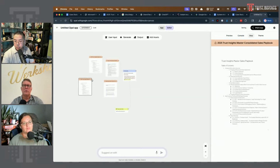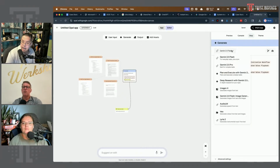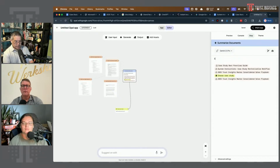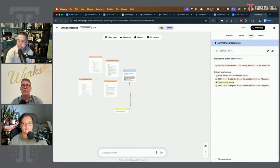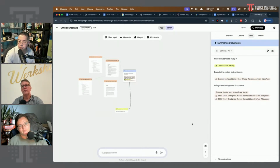And move this block over and draw its little connector. And now we should be able to have it do Gemini 2.5 Pro. Let's think about this. Let's think about order. Execute the system instructions in and move the system instructions block up, using these background documents. And read the user case study in. So we've basically created a set of meta prompts here joined together.